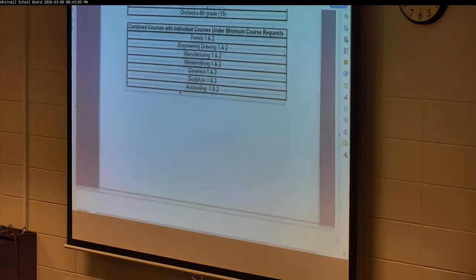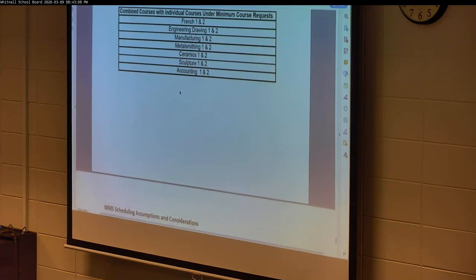Additionally, then the combined courses. I spoke a little bit to the art courses, but we also know that historically French 1 and 2 have been combined, as well as our engineering, manufacturing, and then all the metals, ceramics, sculpture, and accounting classes. So the 1 and 2 here is for years 1 and 2 versus semesters 1 and 2? Yes, at the high school they're years. So French 1 and 2 are year-long classes. Okay. The engineering drawing 1 is a first semester course. Those are semester courses. But you have to complete engineering drawing 1 before you take engineering drawing 2.